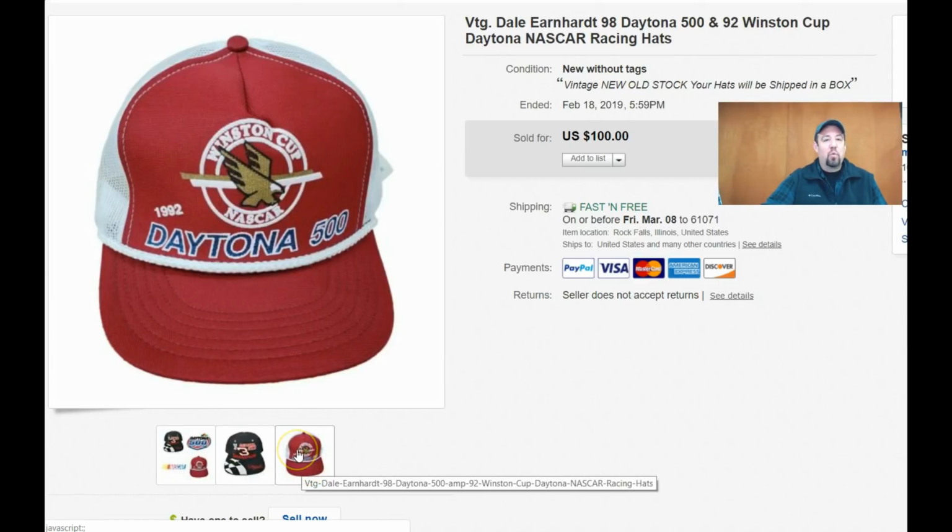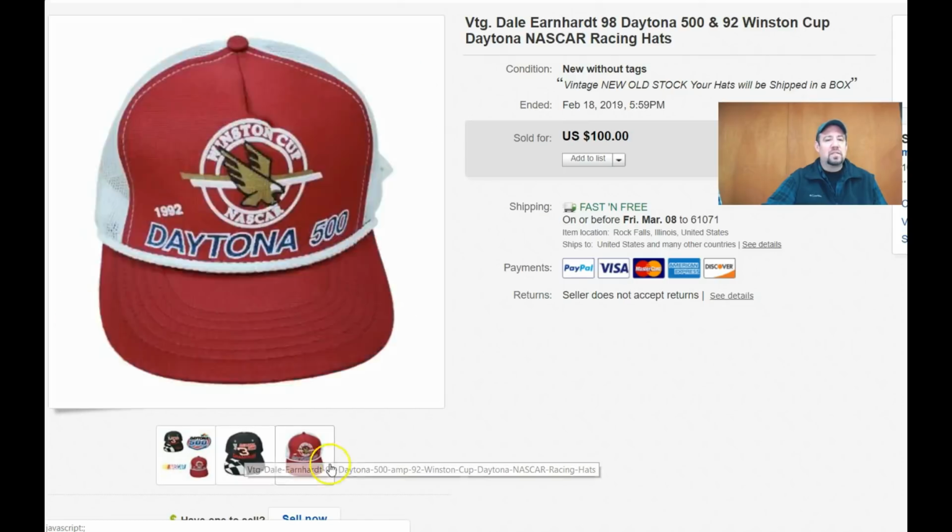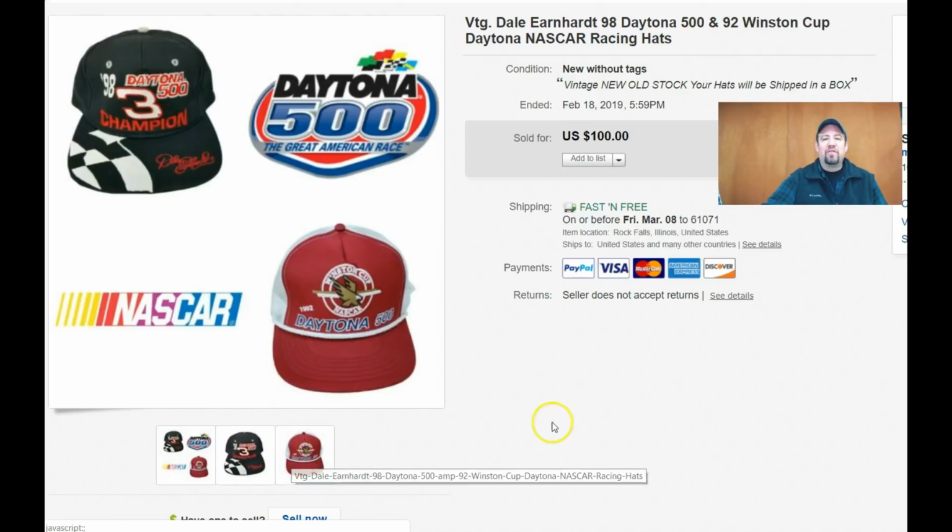And then this is just a Winston Cup hat from 1992 Daytona 500. I had the Earnhardt hat, I believe, listed for 70 bucks, and this one here was listed for, I think, 75 and 35. Guy sent me a message, he said, hey, I would like both these hats. Would you do 100 bucks free shipping? When I'm into them for $1 a piece, of course I would.